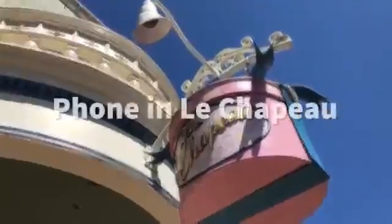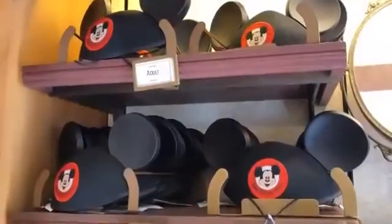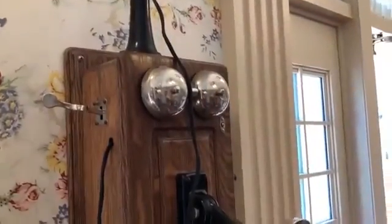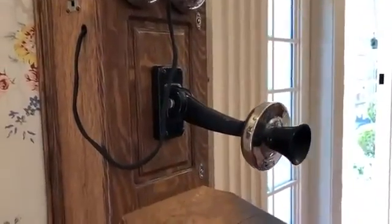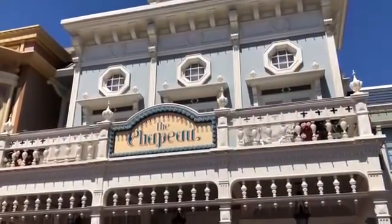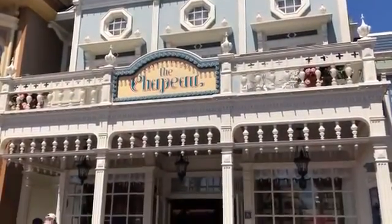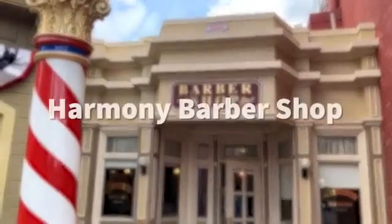Next, let's talk about the phone in Le Chapeau. If you go into Le Chapeau, which of course is the hat shop when you first walk into the Magic Kingdom, you'll find an old telephone in there. Now you can actually pick up that telephone and you may hear conversations from some of Main Street USA's residents. Sometimes the phone is out of order, but it usually gets fixed pretty soon. So if you're there, definitely pick up the phone and see if you can hear some of those party line conversations.